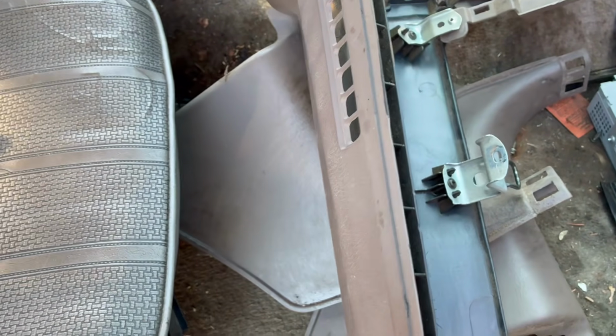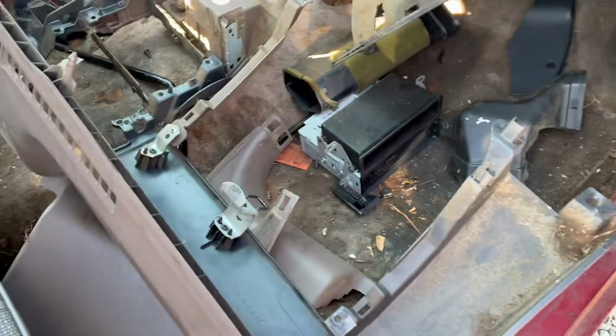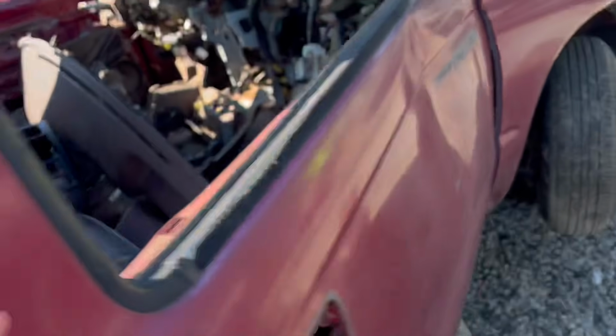These are the kick panels, the driver and passenger kick panels. They go there and there. The gray ones sell really well. These brown ones, not so much, but when they do sell, they sell for 50. They're kind of larger to ship, so I'm probably gonna leave them. But let me show you everything I scored.